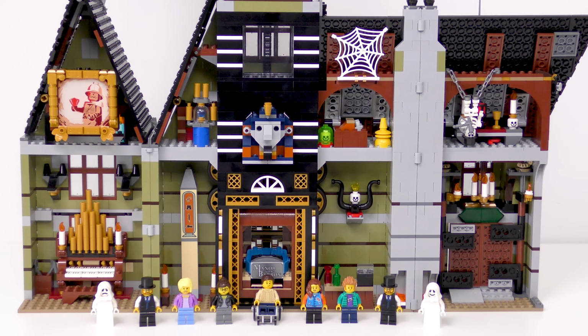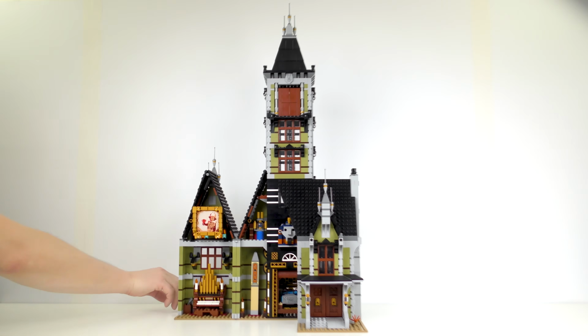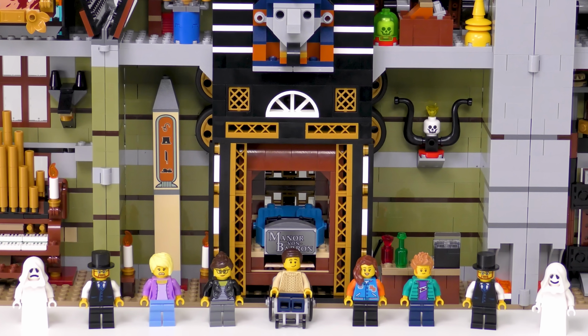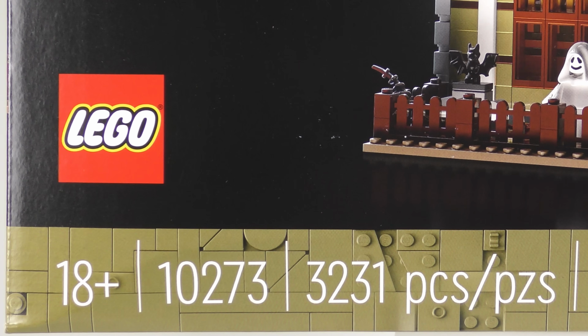It looks great opened up like this with all the Easter eggs on display, or you can fold it up and it will look great on display with your other Lego sets. It's a very cool thing and I wouldn't be put off by the 18+ age recommendation. I think that's just Lego's way of trying to get adults to buy more Lego. And let's face it, it's working!